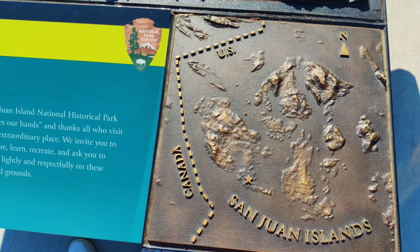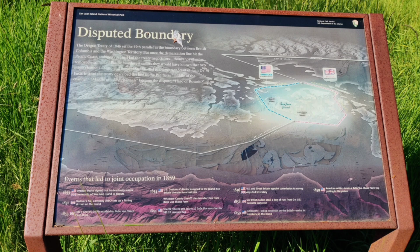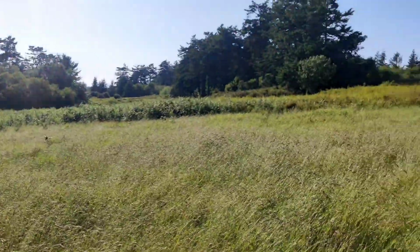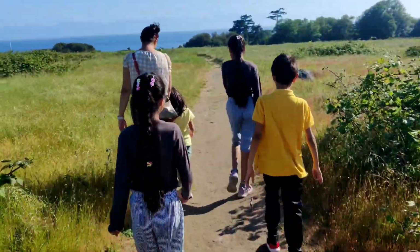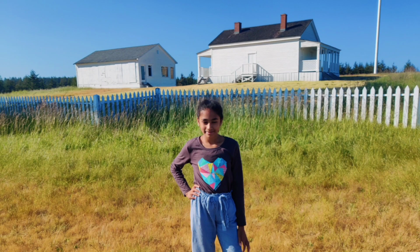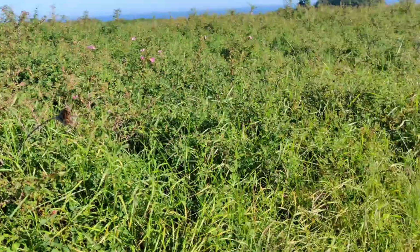The story of the Pig War is that one of the American farmers killed a British pig. That caused a war which continued for 13 years, a standoff between the American Army and British Royal Navy on San Juan Islands. Due to which San Juan Island National Historical Park is divided into two parts: American Camp on the south end of the island and English Camp on the north end.